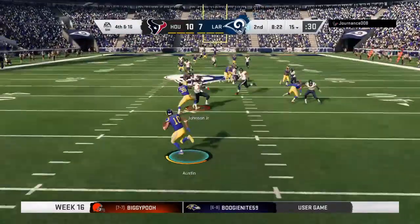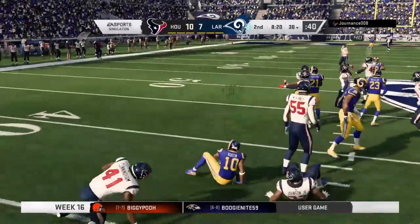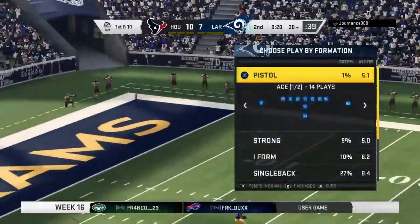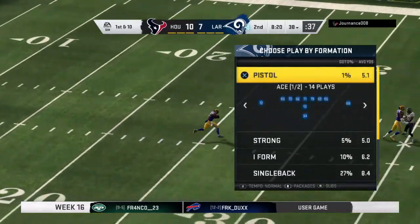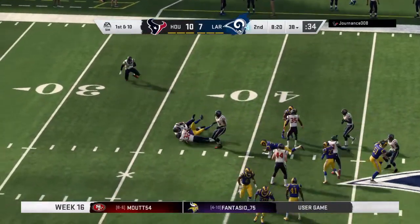Now Austin. A very nice job on the run back there. He'll get 23 yards all told. And the Rams will go on offense here with a first and 10.